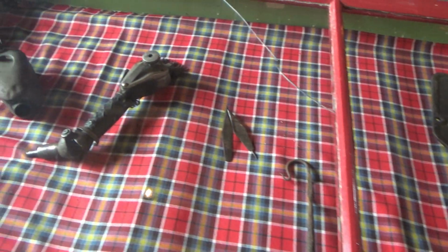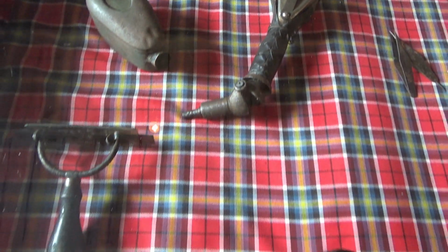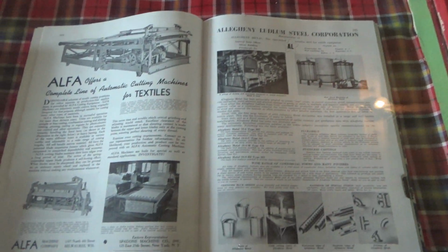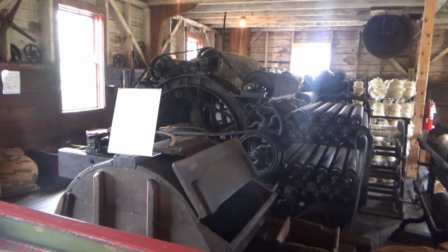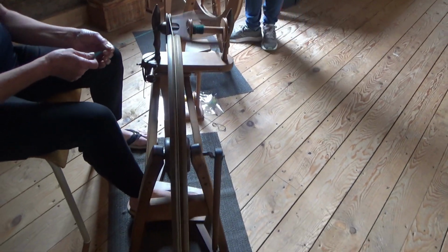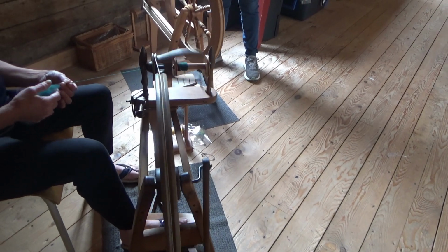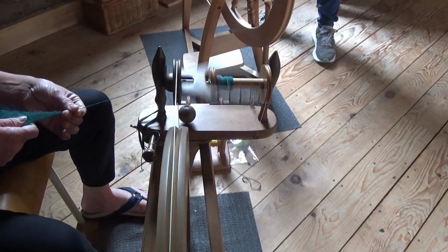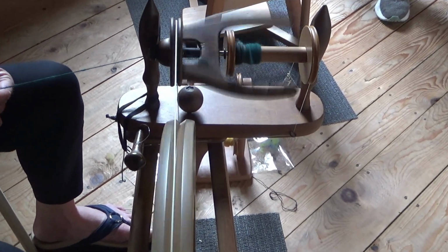Is it these handles here that they used for carrying? That would have been used in the home, and that's what these machines do. Yeah. And that drum carder was a lot easier. It's pretty simple. I'm not a perfect spinner, but I can get by.